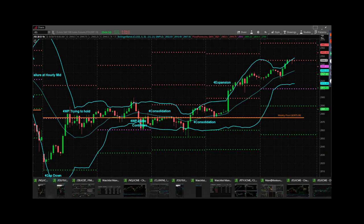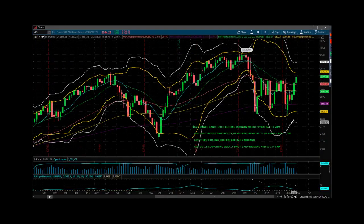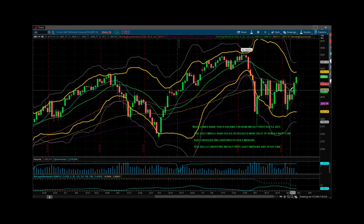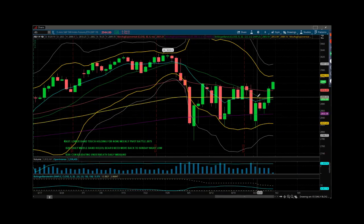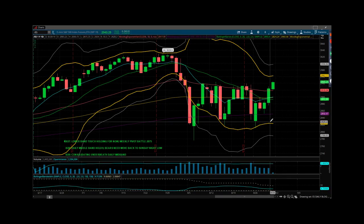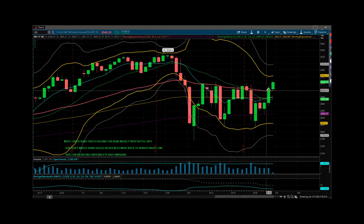On the daily, you can see after the bounce off of the lower Bollinger Band, it took 2 sessions to try to get through this yellow line here, which is your 100-day exponential moving average. The blue line is the 9-day. The green line is the 20-day, or the midpoint between these two larger lines, simple moving average. It broke up and through yesterday. It got up to the red line, which is the 50-day.